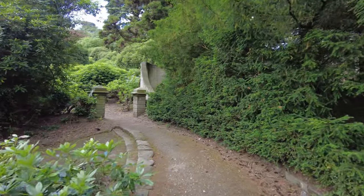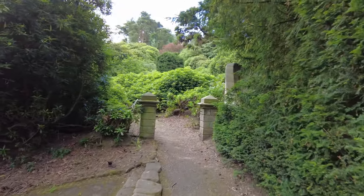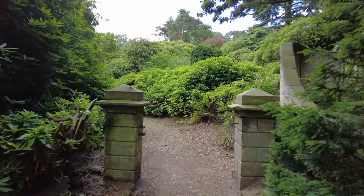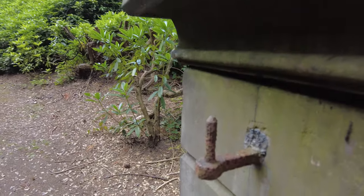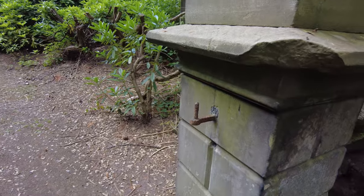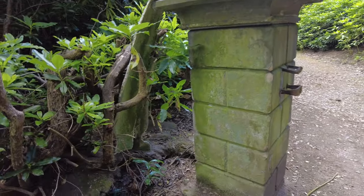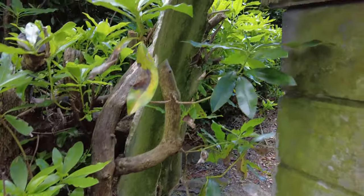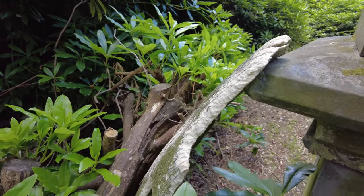Now again, not far from the monument, while we're up this end, interesting feature here, by this little gateway, as you can see, there's still the ironworks for the gates. But anyway, the most interesting thing about this little bit is, see this thing arching up here? That white thing is actually the remains of a whalebone.